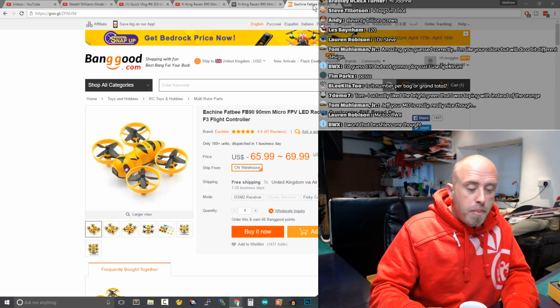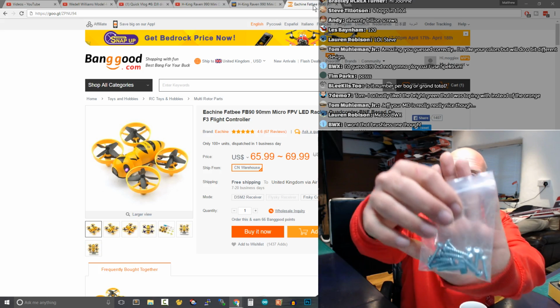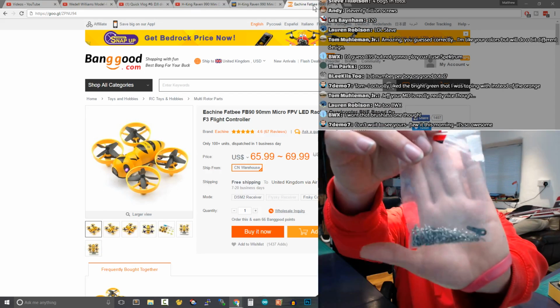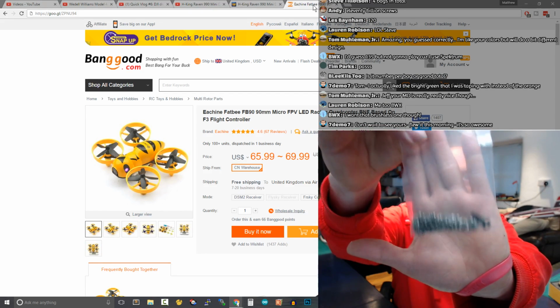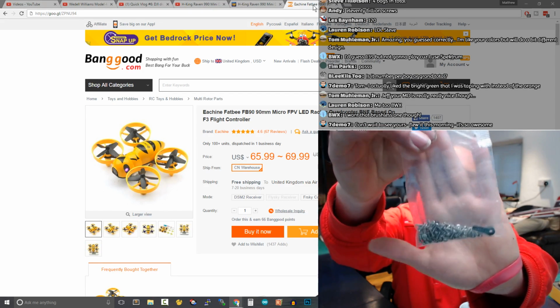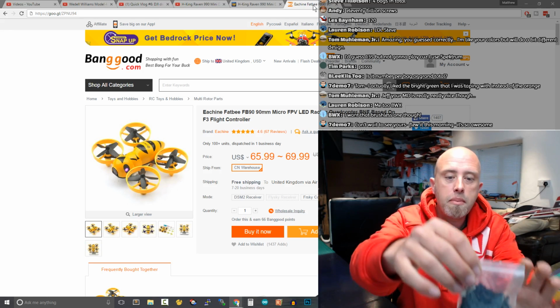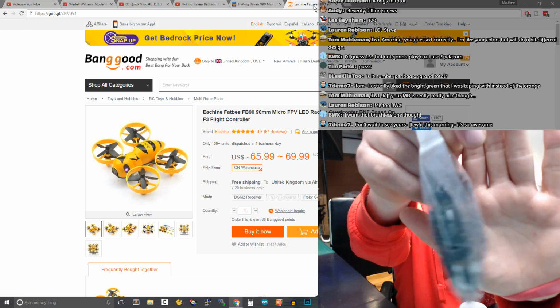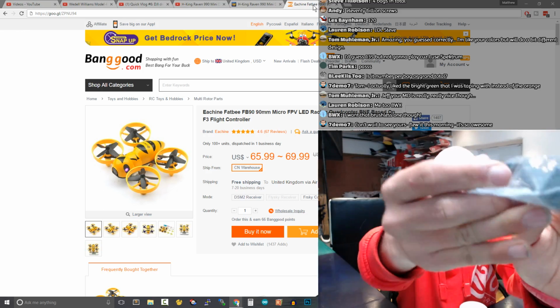Yes, there are 4 bags in total. Let me just put these back on the screen for you. Bag number 1 was some larger nuts and bolts. Bag number 2 is some servo screws. There's a few in there. Bag number 3 is lots and lots of control horns, and that's not really focusing, but it's quite a big bag, and there's quite a few in there.